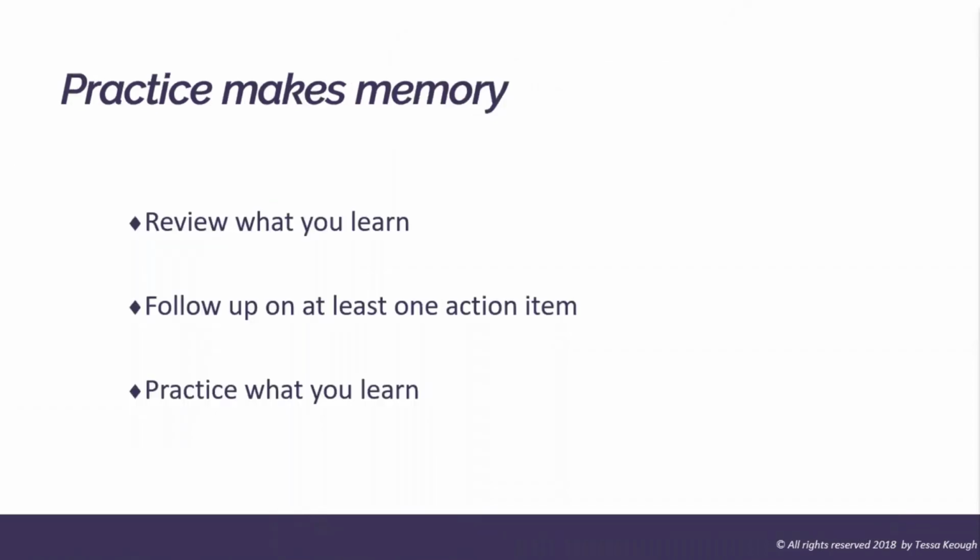I would also say that practice makes memory. Give yourself the time to use what you learn. For the most part, a 1-hour class requires an additional 3 hours of your time, because we need to review the lesson by taking a look at our notes, our handouts, filling in any blanks that we might have missed during the presentation. We need to pick a few items to act on and put into practice what we've learned. And then we need to use what we've learned.